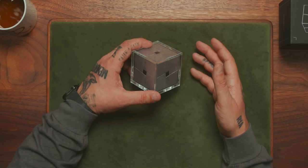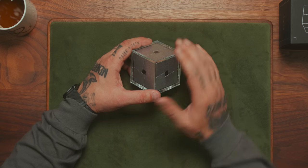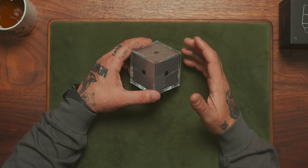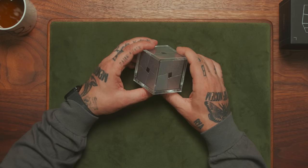The difficulty rating is like a 4 or 5, so it's just a matter of trial and error. It's not too frustrating, so it's a perfect amount of puzzling if you're just getting into puzzles. Highly recommend checking this out.